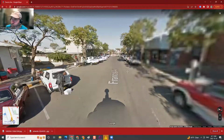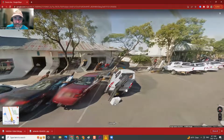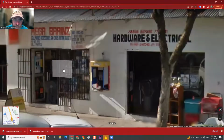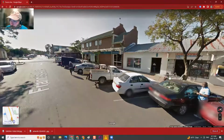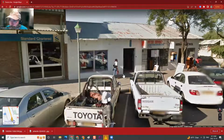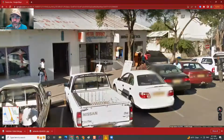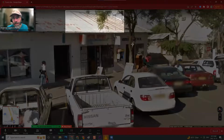What does that tell you about Botswana? Nothing. It tells you about someone just drunk. And then looking for that's the question. Is there a mega brains? Let's say mega brains. Mega brains. Cell phone. Nice. Hard to say that.